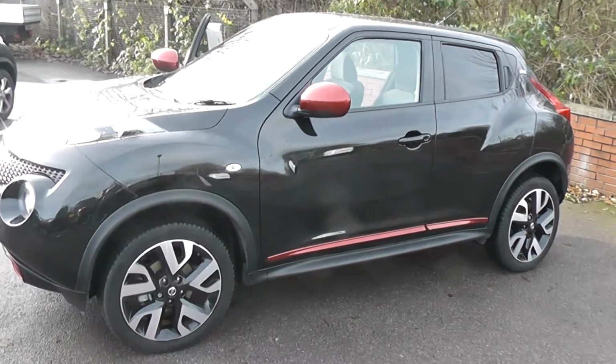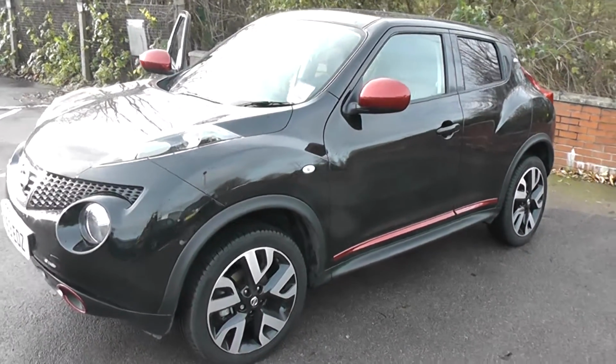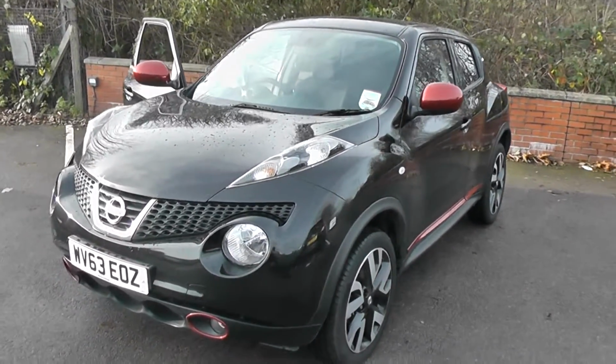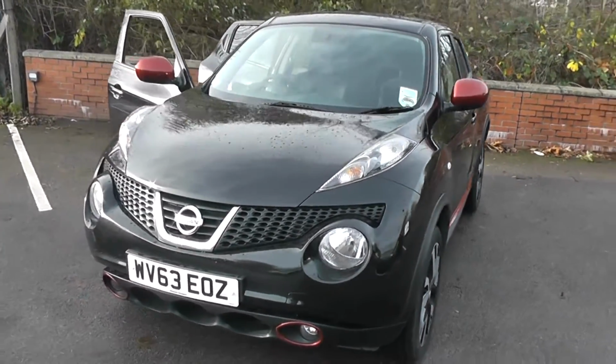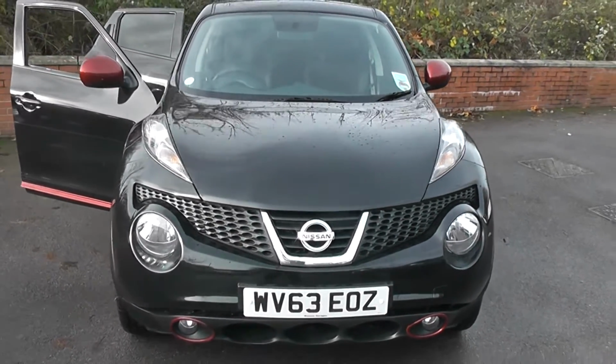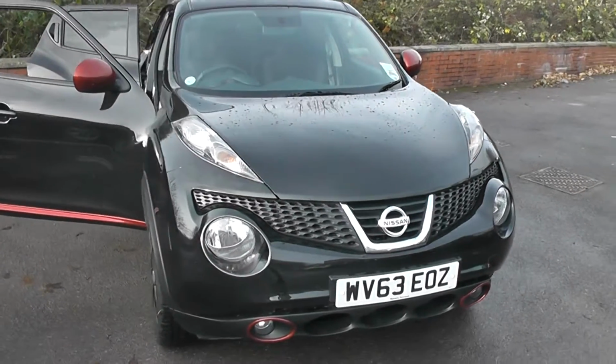Welcome to Wessex Garages on Pennywell Road in Bristol. We have the Nissan Juke N-Tec with the optional red personalisation pack. Now this five-door crossover hatchback was registered in September 2013. It's currently one of our demonstration models, so come on down for a test drive.